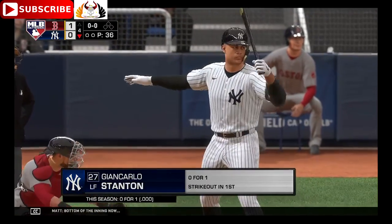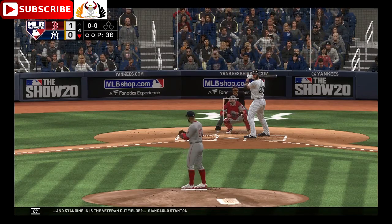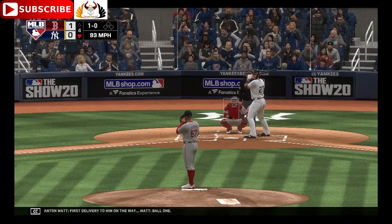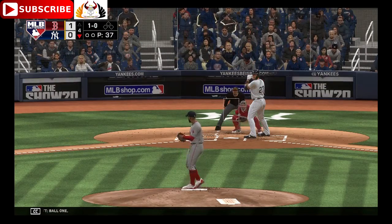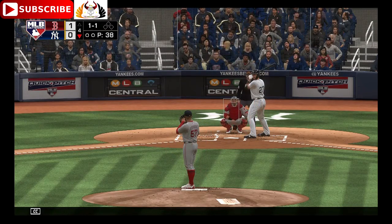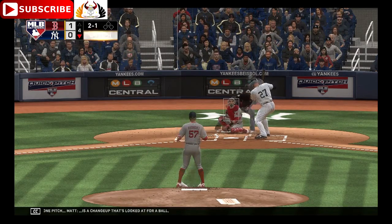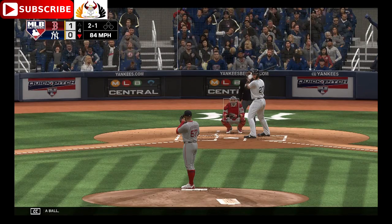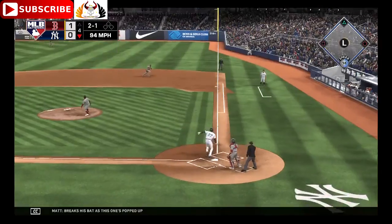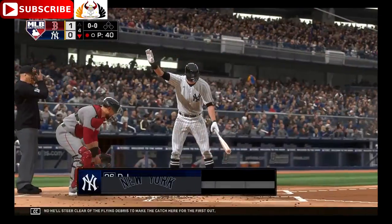Bottom of the inning now, and standing in is the veteran outfielder, Giancarlo Stanton. First delivery to him on the way. Ball 1. Fouled away. Now the 1-1 pitch is a changeup that's looked at for a ball. 2 balls, 1 strike. Breaks his bat as this one's popped up, and he'll steer clear of the flying debris to make the catch here for the first out.